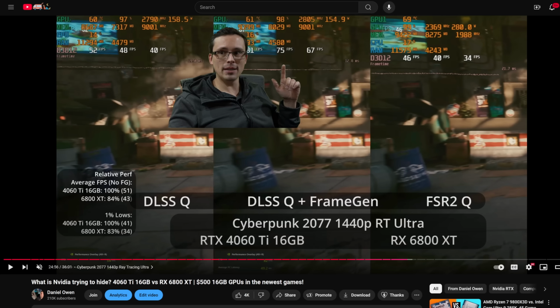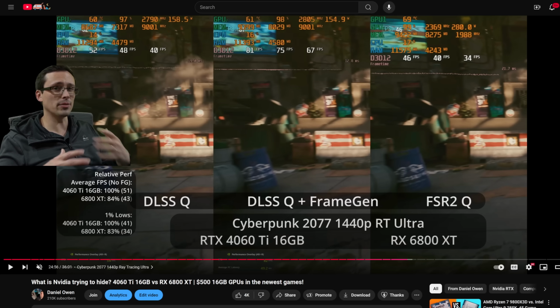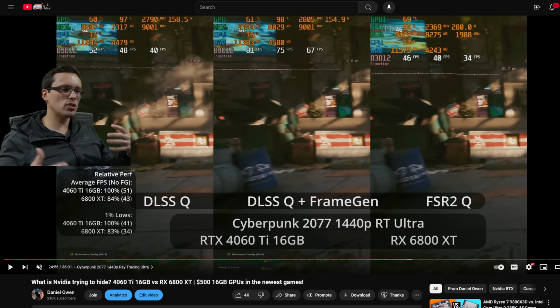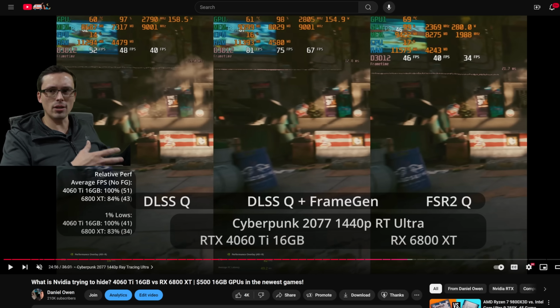Yes, you could kick on frame gen, but I think using frame gen from this low of an FPS baseline doesn't really feel great. So I just don't think you're in the category where those big heavy ray tracing settings are really worth it as a major selling point here. That's what I'm getting at. So once again, I just think it makes sense to go the AMD route.